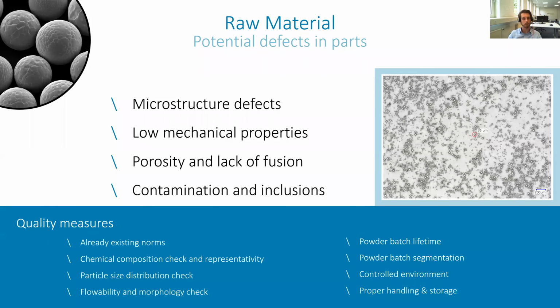So if we look at the material, I have listed, and this is not an exhaustive list, four of the principal defects. So microstructure defects: depending on the chemistry of your powder, if you don't have the right chemistry or the particle size distribution, it can lead to microstructure defects and also mechanical properties defects. These are things that we can already tackle with some easy quality measures by having a supplier. If you're purchasing powder that has norms already defined on how to deliver this powder regarding the chemical composition and the particle size distribution, you're already able to put a frame on top of this and make sure that your raw material is good enough quality that you can start printing on top of it. There can be a lot of other things that can come also with just, let's say, the best practice of how you want to handle your powder.